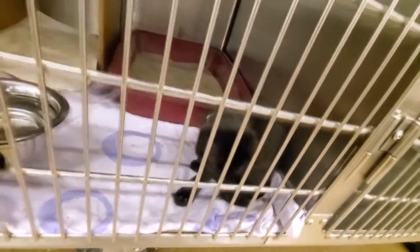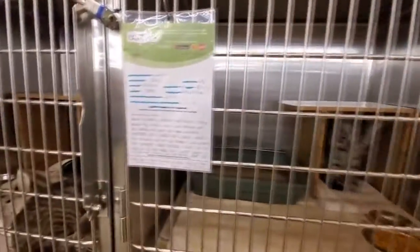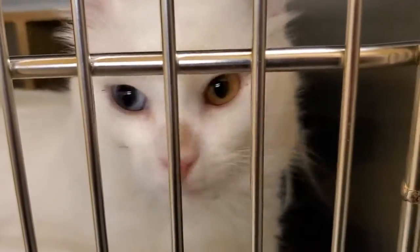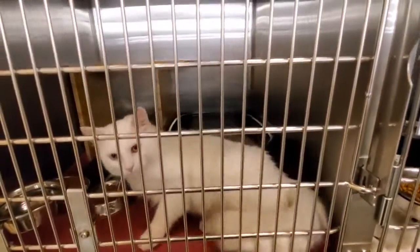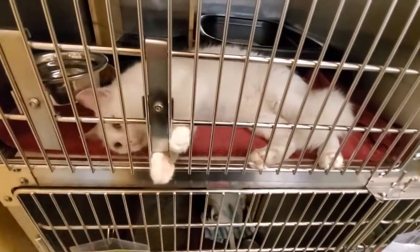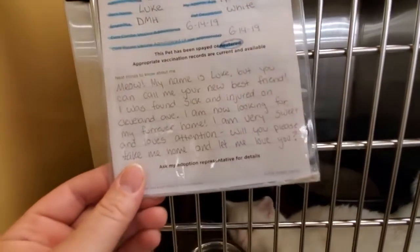These cats are probably so sick of people saying, kitty, kitty, kitty. Poor kitties in cages. I'm actually really surprised that they have this in here. Ooh, this kitty has two different colored eyes. Hello, pretty kitty. You do look like a good kitty friend. Okay, my name is Luke, but you can call me your new best friend.